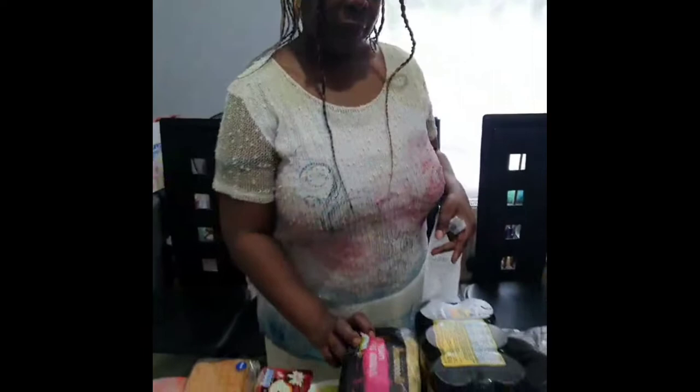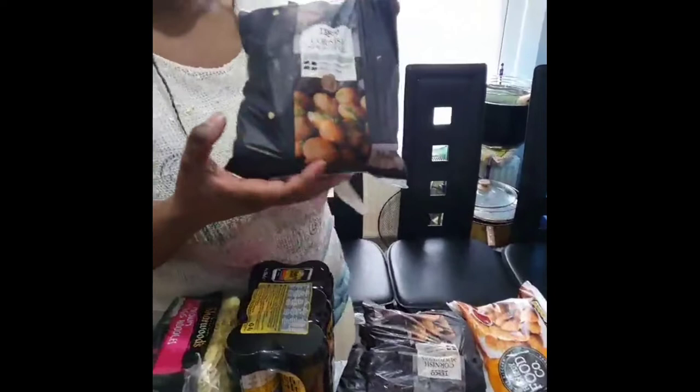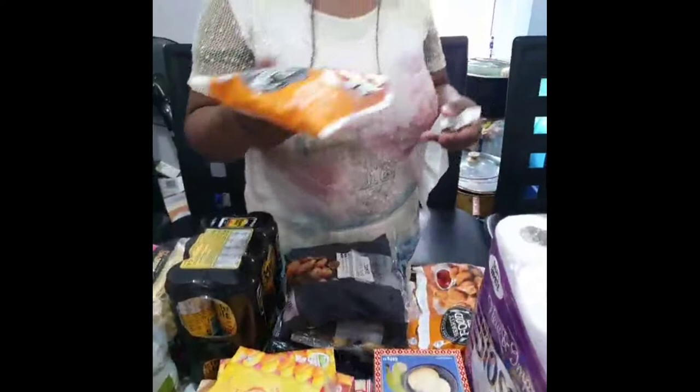This one is a mighty malt. It's £4.75 from Tesco. I got two of this. So this one is new potatoes. It's £1.05. So I got four of this one. This one is the nugget. It's 99p each. So I got four of this.